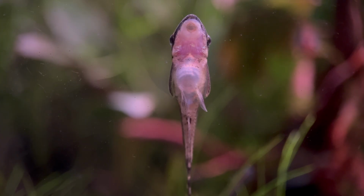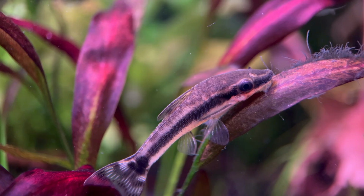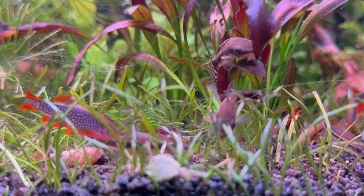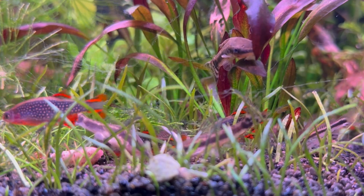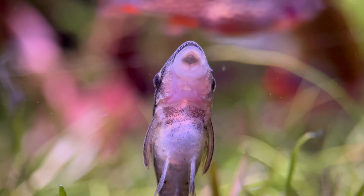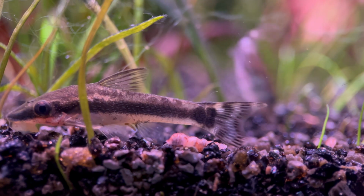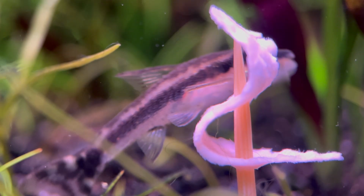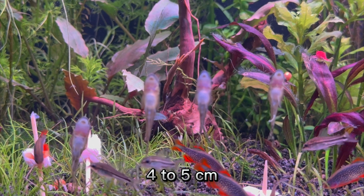They are primarily herbivores, and their diet consists largely of diatoms and soft green algae. This makes them valuable for keeping aquarium glass, plants, and decorations clean. They have a characteristic sucker mouth, which they use to graze on algae. Many aquarists consider this fish ideal for keeping algae under control in their aquariums because it is a peaceful fish and does not grow larger than 1.5 to 2 inches.